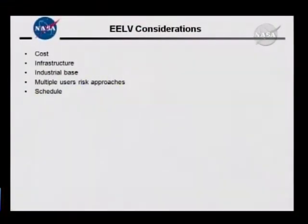And wearing my launch services hat, I want them to succeed because those are very likely new medium class vehicles that we can use for our science missions. So the station is becoming kind of a market, initial market entry for them for us. There are questions in the industrial base related to mergers and supply chain.